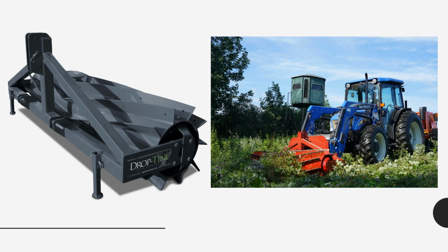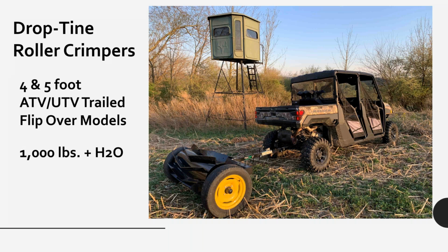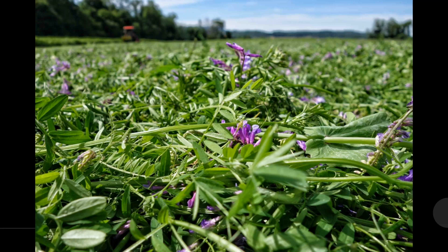The common size for food plotters is in that 6 to 10 foot range. And then I think I bullied Jake enough to finally make the smaller crimper, the flip over model for the food plotters. And this unit weighs about 1,000 pounds, and that's without water. You can add water to it. So again, we're trying to sort of mold this larger ag regen thing into the food plotting world.